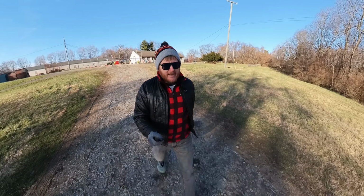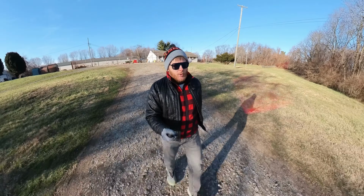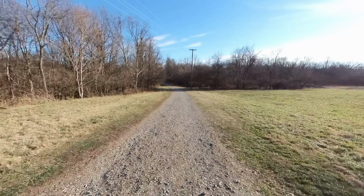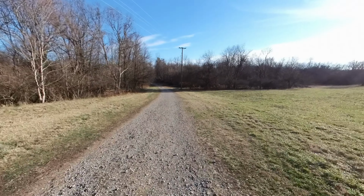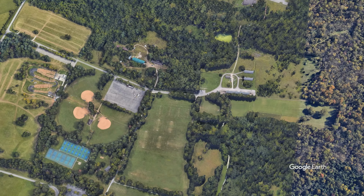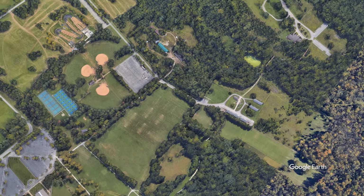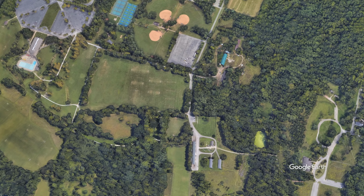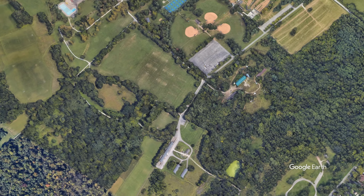I am here today at EP Tom Sawyer Park in Louisville, Kentucky. At first glance, this just looks like your normal average park in a mid-sized American city. There's a walking path for walking, jogging, running. There's a playground area for kids. There's an area where you can grill out or picnic.